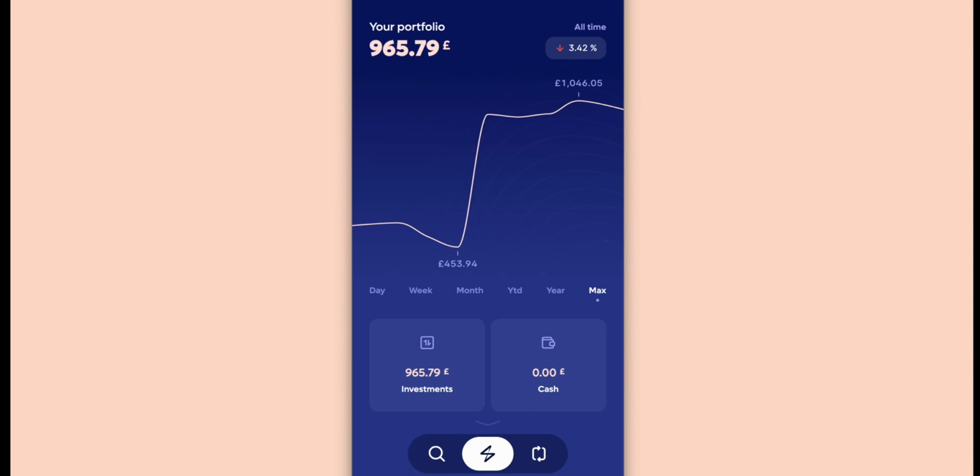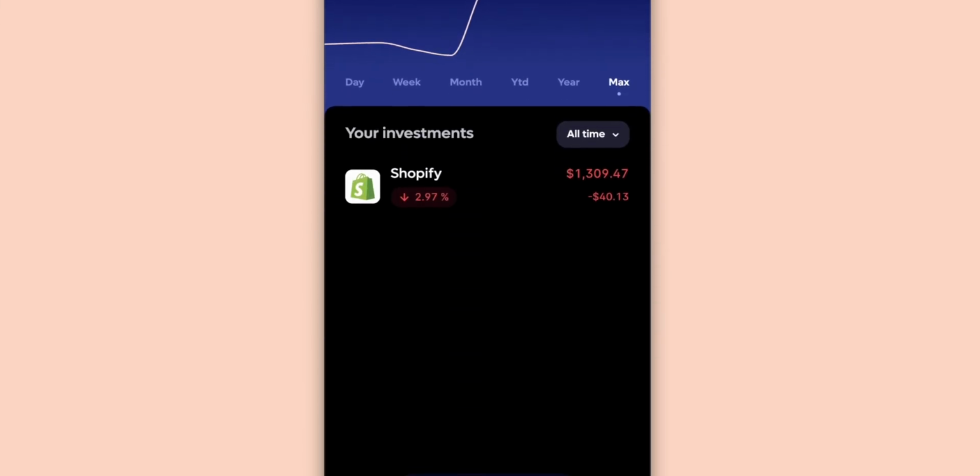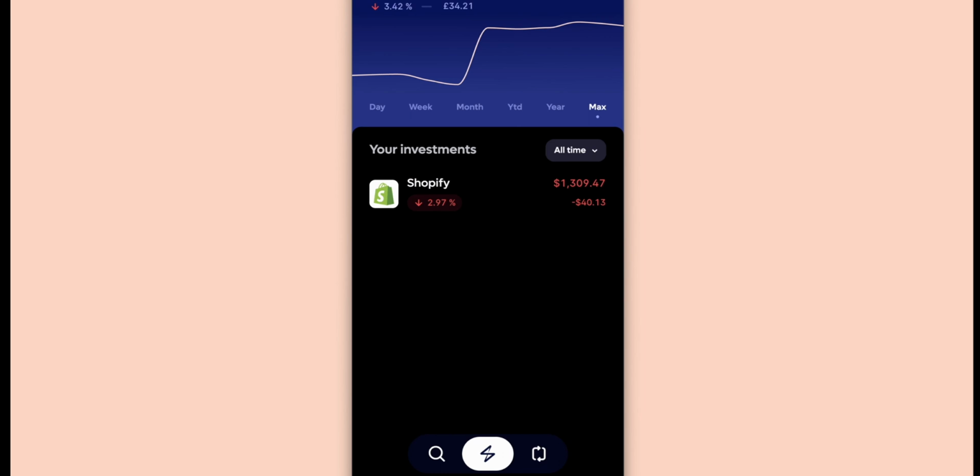We can see investments and cash. And we can see the different types of investments that I currently hold. At the moment it's only Shopify, but I've gone through the process of converting from GBP to USD. I should point out that the currency conversion is the same that you'll see when you do a Google search. It's matching that of MasterCard rates. So there's no extra hidden markup on their end, which is great to see.